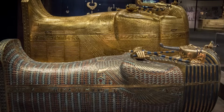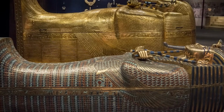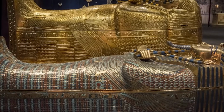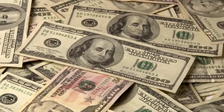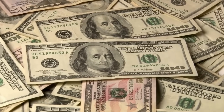But the real value lies far beyond the cost of materials. When the treasures toured in the late 1970s, they were insured for an estimated $36 million. In today's dollars, accounting for inflation, that would be close to $144 million. But the actual value of this window into ancient Egypt is truly immeasurable.